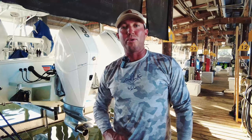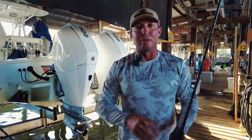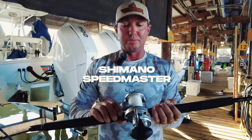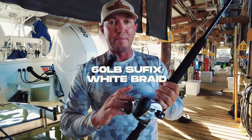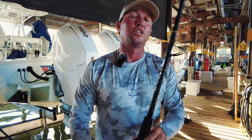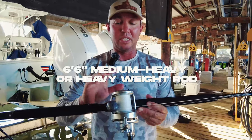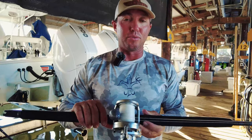So I wanna go over what we use today to bottom fish and to flatline the snapper, grouper, trigger fish, and all that good stuff we caught. First thing, I'm gonna go over the conventional bottom rig we used. We used a Speedmaster by Shimano. Really good reel, really good price point. With 60-pound braid, white braid. It's on a 6'6" rod, a 20-to-30-pound weight rod, perfect setup for catching snapper and stuff. 16s are perfect. These Speedmasters are a great price point, good reel for this.